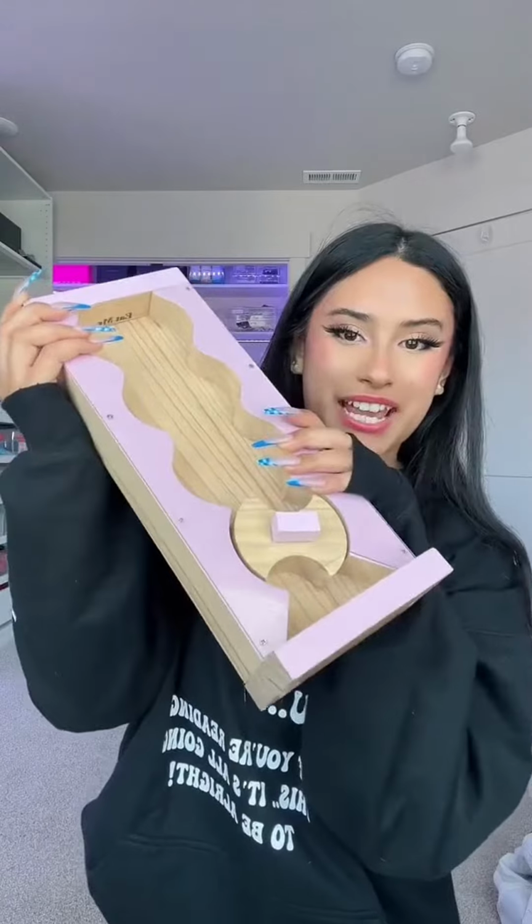Thank you, Kiehl's. Typo sent me this candy dispenser. I love them. And these bags. Thank you, Typo. That's it.